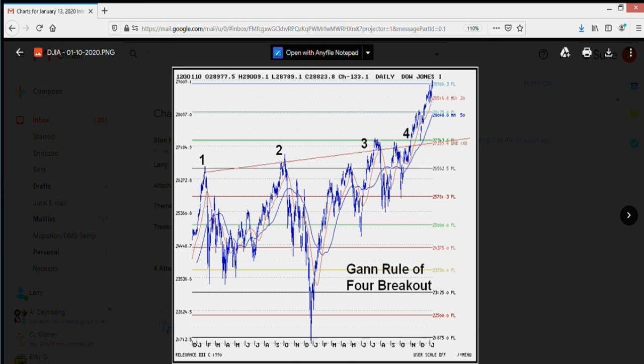Stan, does this give you any price objectives on the upside or just telling you that it's breaking out? It just tells me it's breaking out, Larry. I know that there's no way to derive any price objectives from this. It just tells me that the bull market is very strong at this point when you see a breakout like this.